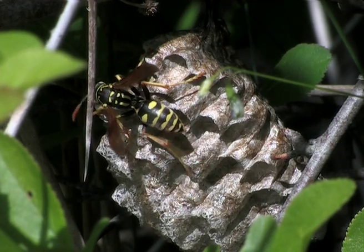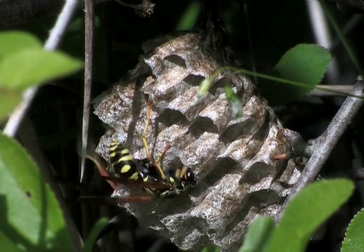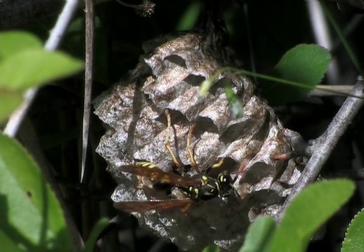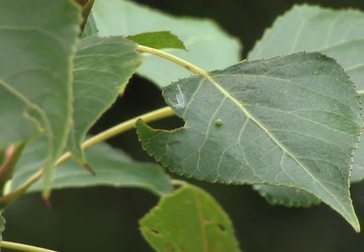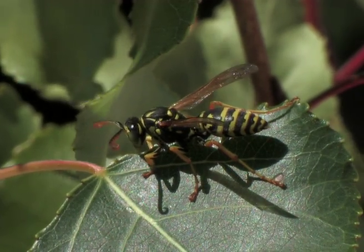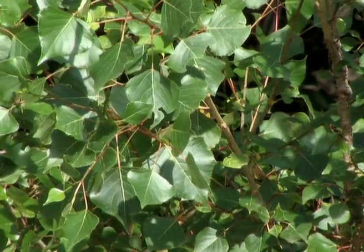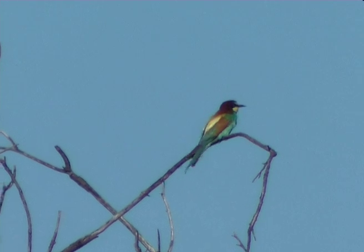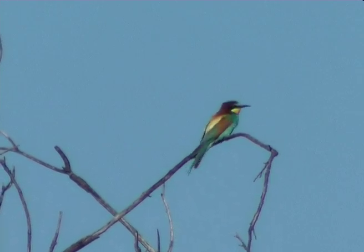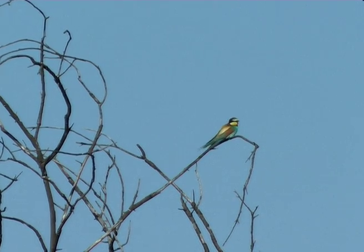The European wasp is an aggressive predator of eggs and young caterpillars. But luckily, the European bee-eater also lives along the riverbanks and feeds mainly on wasps and dragonflies.